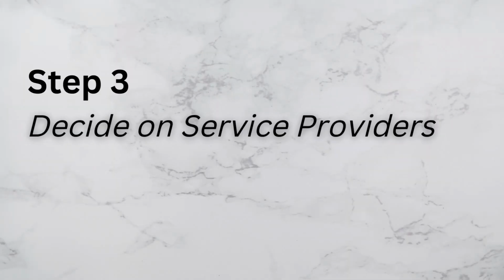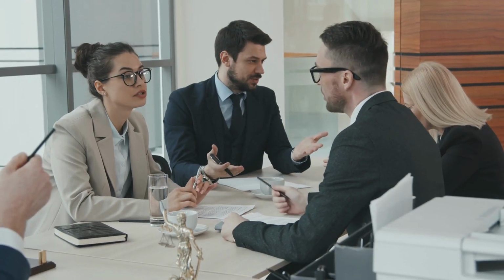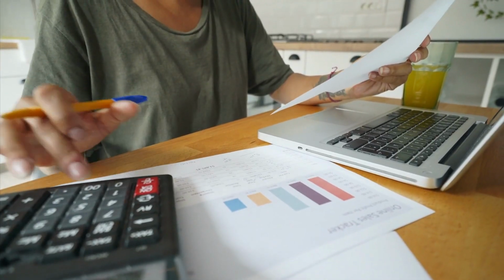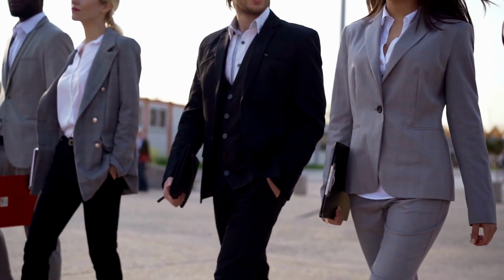Step 3, deciding on service providers. There are several administrators, auditors, and attorneys that want to work with your new hedge fund. However, some costs and services need to be factored into your expenses when considering bringing on these providers. For example, some fund administrators can be costly if they have a recognizable, notable name. Look for administrators that will work with your startup fund by keeping their monthly fees low, and most admins will raise their fees as your assets grow, which are the people that I deal with.